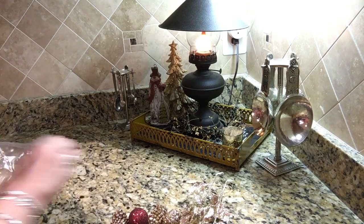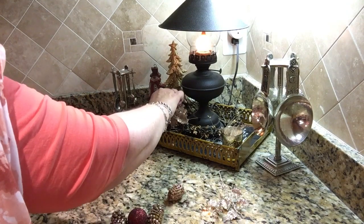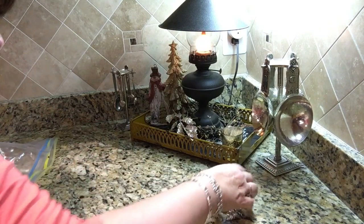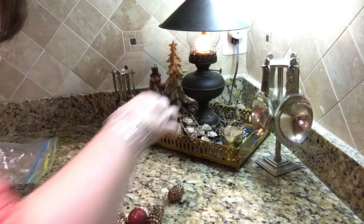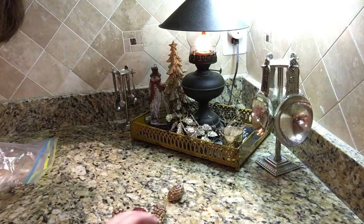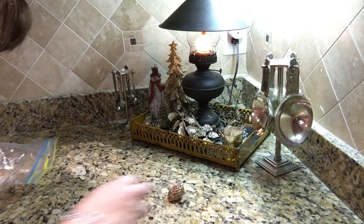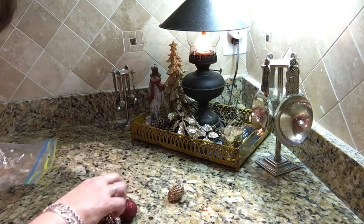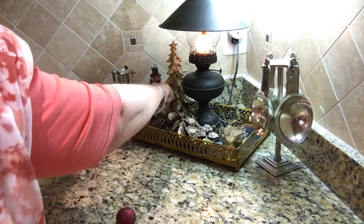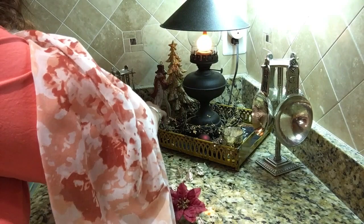And boy, I don't have too much, so I think I would probably have put them like that, and then just filled in with these blingy pine cones. I'm not liking that, you guys. I think I'm going to do it a little different this year.